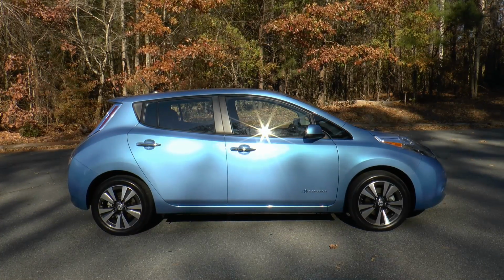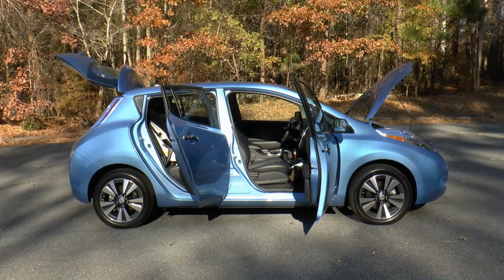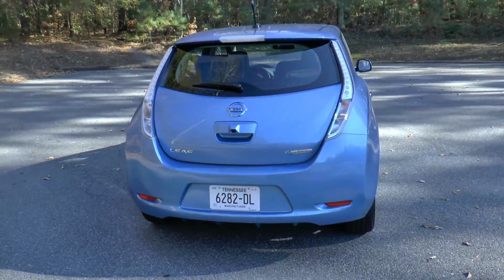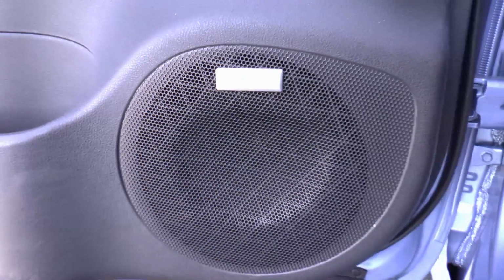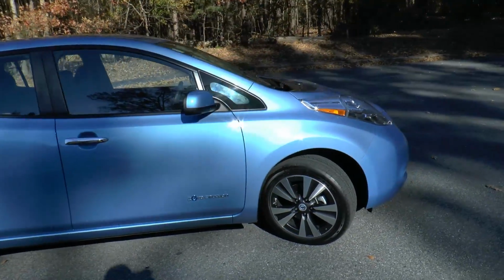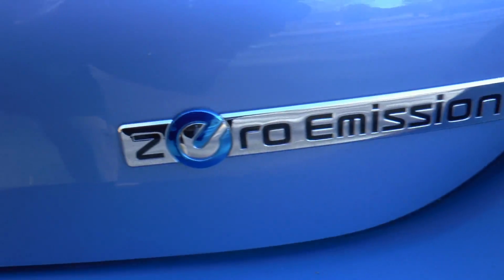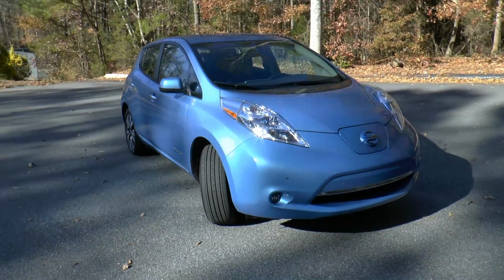any other, well, car. The SL is the top-level package on the Leaf, and our 5-passenger tester's options included the premium package that consists of an around view monitor and Bose 7-speaker audio system. Floor and cargo area mats wrapped up the options list. Total price for our Leaf SL was $37,090 before any available state and federal tax rebates.